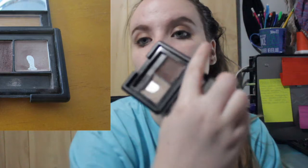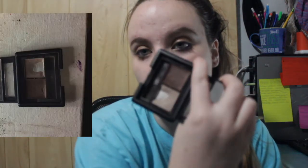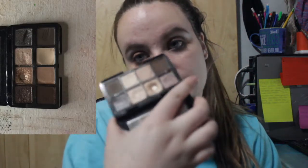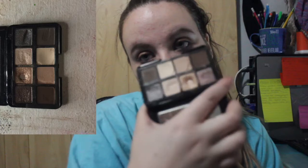Then my e.l.f. eyebrow, I'm only working on the powder, and this is what the powder looks like this month. I'm not stressed about this product because I see progress every time I use it. Next is the Smashbox Full Exposure Little Palette, and honestly, it's just the big dip in nude, and then the rest. I still haven't touched these too much, but everything else has been touched. It just needs to get a little bit more action, you know what I mean?